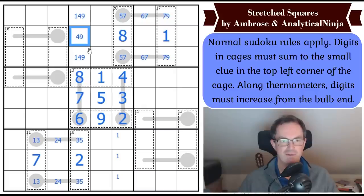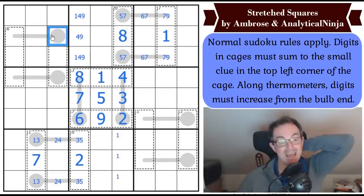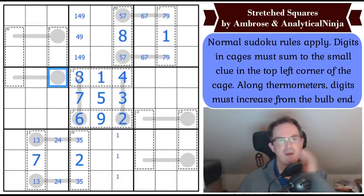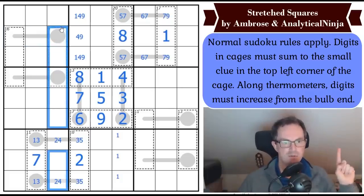a bit clearer now. I was about to say this is a 2-3-4 thermometer, because I looked at the 9 there, and for some reason my brain said that those three cells have to add up to 9 without using 1, which is total and utter gibberish. Okay, that is gibberish. This is not gibberish.